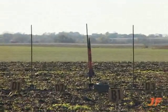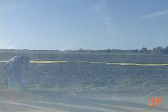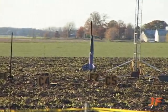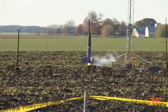Flying off of D2. In 5, 4, 3, 2, 1. Still echoing. It's an estimate. Pat E2. David, you ready? Pat E2 is going up in 5, 4, 3, 2, 1. Got smoke.